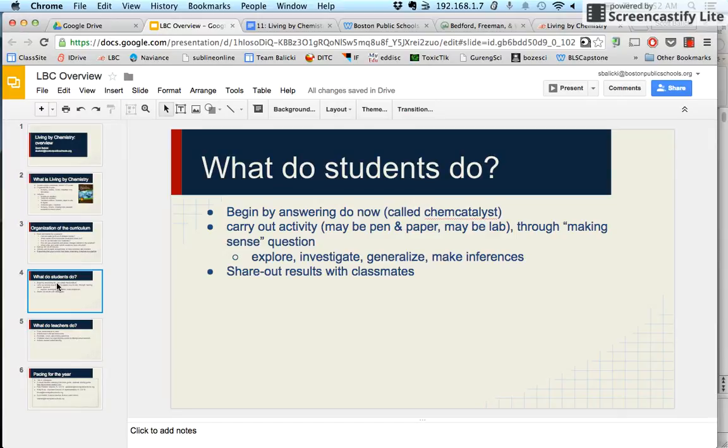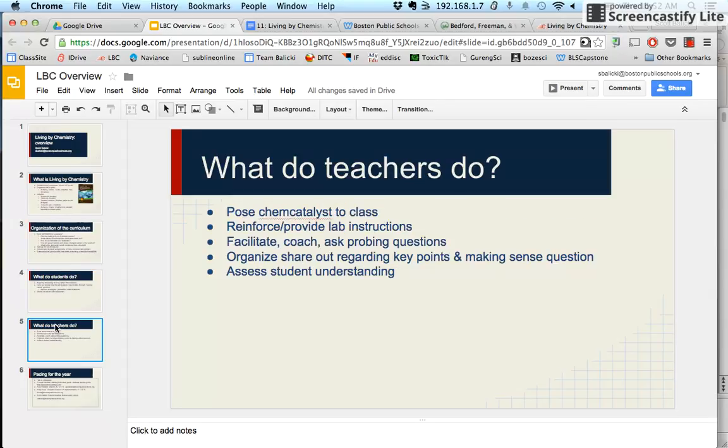This carrying out of the activity will involve students exploring, investigating, generalizing, making inferences, all of these habits of developing scientists. And then sharing out with classmates is a good way to culminate a lesson. Teachers will pose a chem catalyst to the class and then will possibly reinforce if students are familiar with the technique or the experiment, possibly provide lab instructions, depending upon decisions that the teacher has made about that lab.